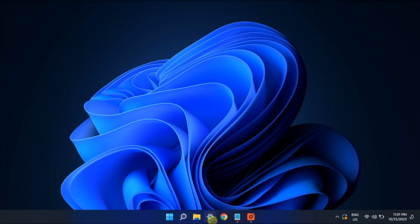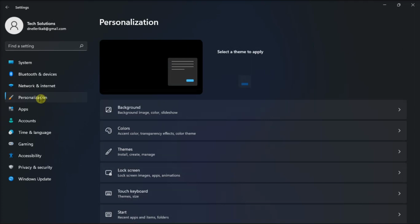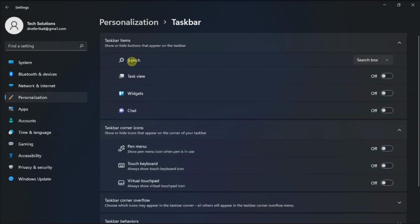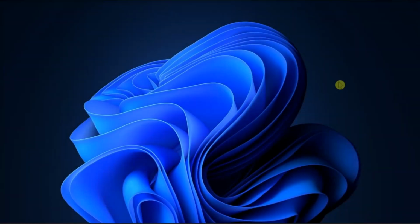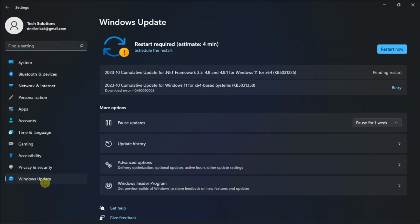But if that did not work, try to enable it first by going to Settings, select Personalization, choose Taskbar, and make sure that the option next to Search in the Taskbar items section is enabled. Moreover, update your Windows to the latest version by opening Settings, go to Windows Update, and then choose Check for Updates. Now if Windows finds any new updates, you will see an Install Now option.